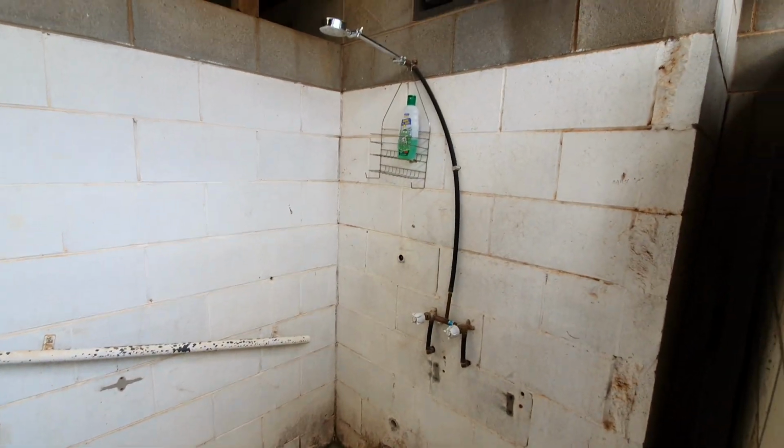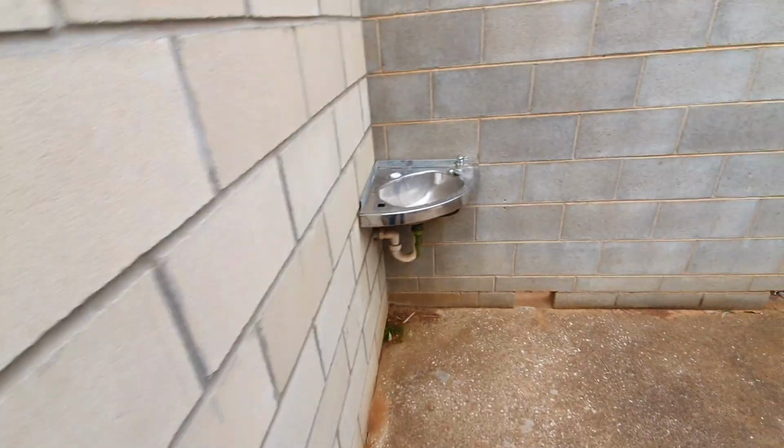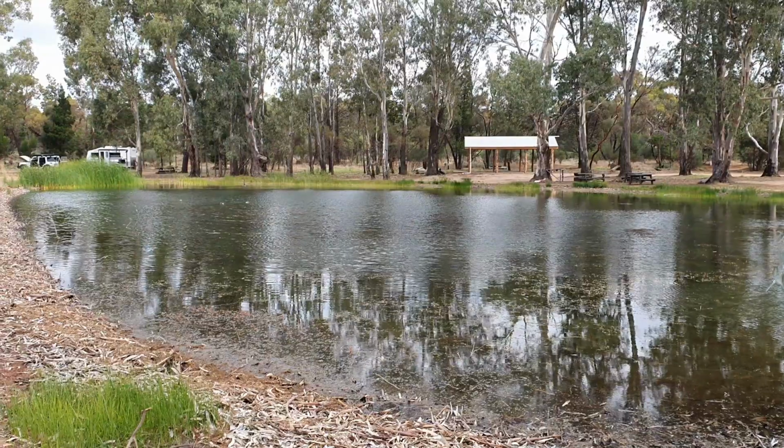So there's the shower itself. Taps, somewhere to sit, wash your hands. And there's obviously down there the loo itself. There's no lights in here, but if you get bored, you can always read a magazine. And there's the loo.